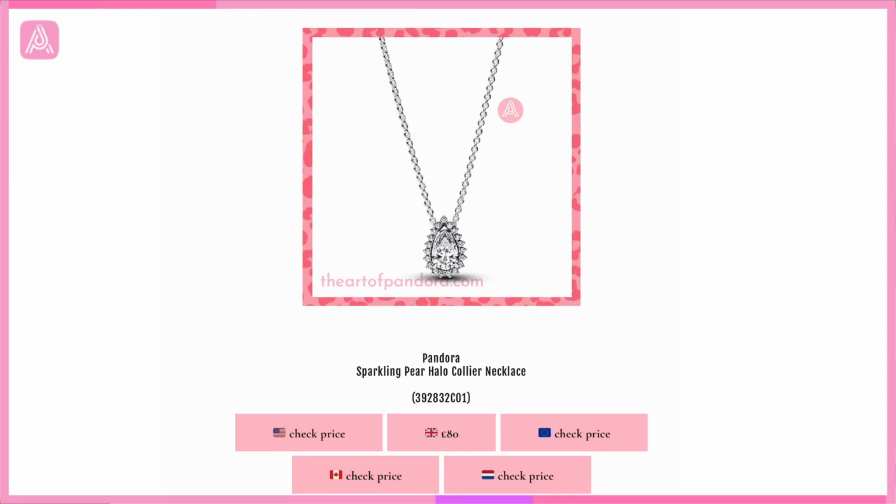So now we're going to move into having a look at a few different necklace designs. We had the pear halo collier necklace before in bracelet form, and I'm pretty sure Pandora is going to release them as sets. You can have this as the set with the bracelet and the necklace with the beautiful crystal there. That's going to be so eye-catching.